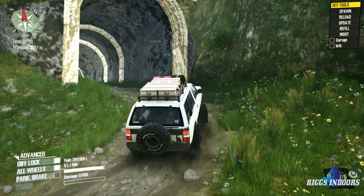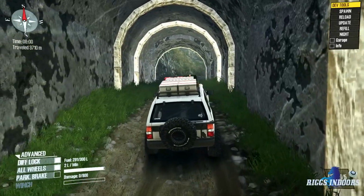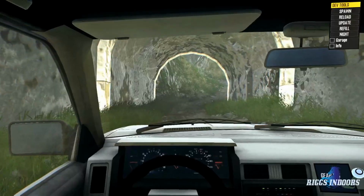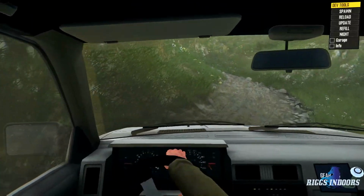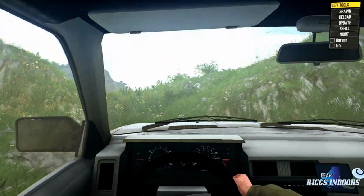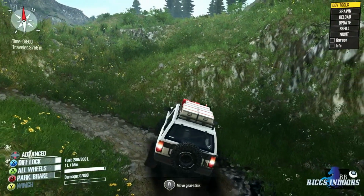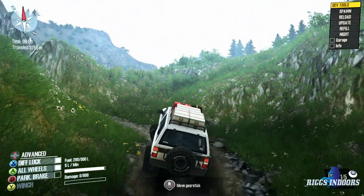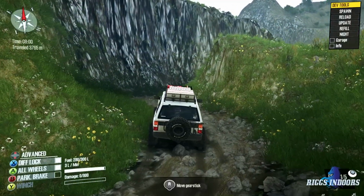Now we already went through one of these tunnels. Does this one glitch out too? Because the other one didn't glitch out. Yeah, that one does. So we got to drive it in first person. Nuts. I did like that custom wood tunnel. Just keep rock slides off. I really enjoyed that. I want to see a lot more custom tunnel models out there. Yeah, heck, they're great.